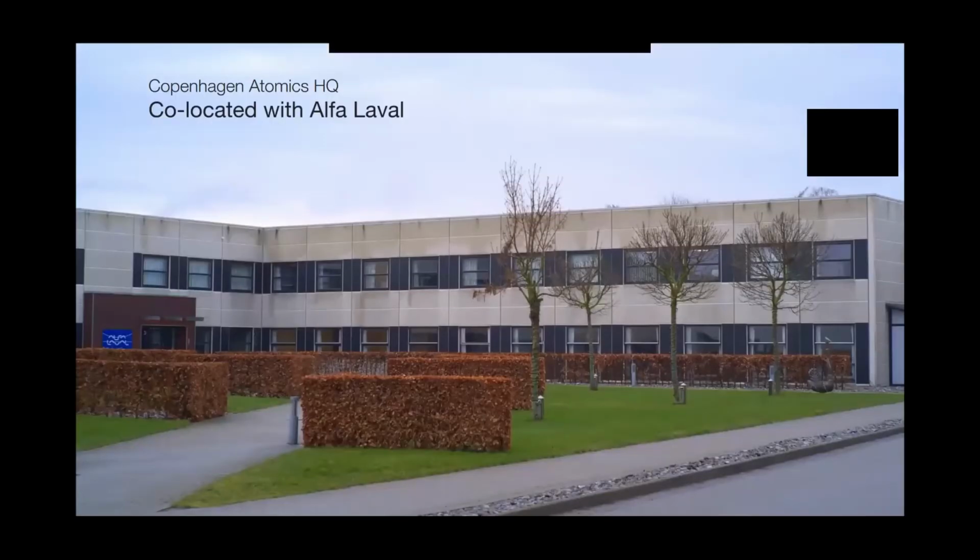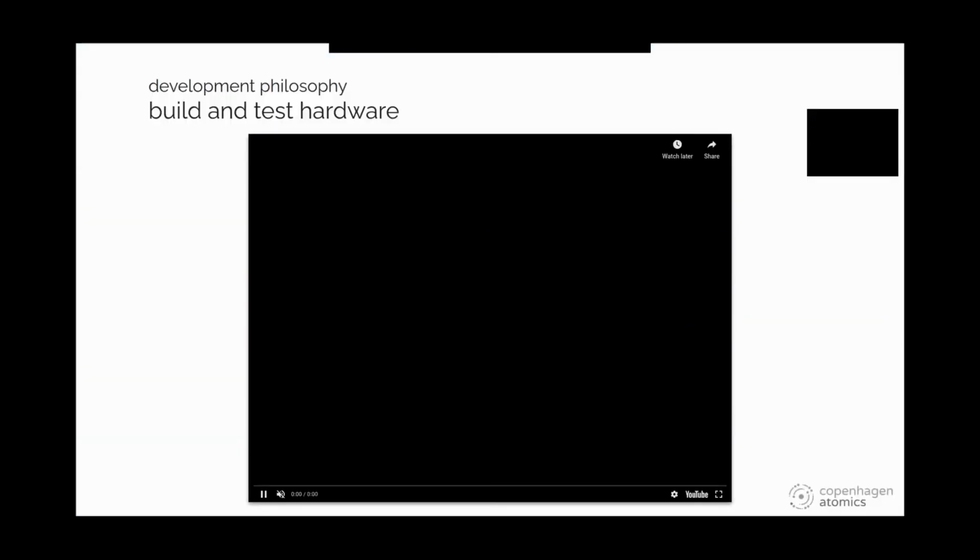And yeah, so we're located in Copenhagen along with the facilities of Alfa Laval. Alfa Laval is one of the world's leading manufacturers of heat exchangers. The reason we're located here is also because we're looking to use one of their plate heat exchangers up to 700 degrees C. It's an all stainless steel brazed plate heat exchanger that we expect to be able to use in our reactor and get a lot more efficiency out of, compared to a classic shell and tube heat exchanger. I'll show a brief video here of some of our different setups.